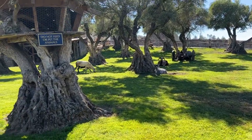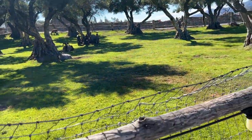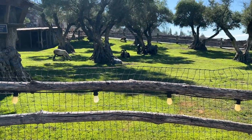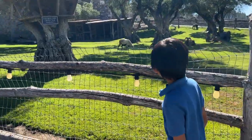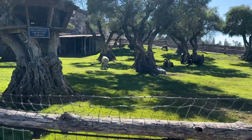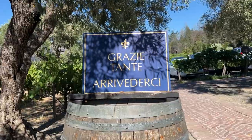Josh, this is the goats. They're all waiting for you. Look, they're all like looking at you. Me. Me. Hey, Billy. Grazie tante, arrivederci.